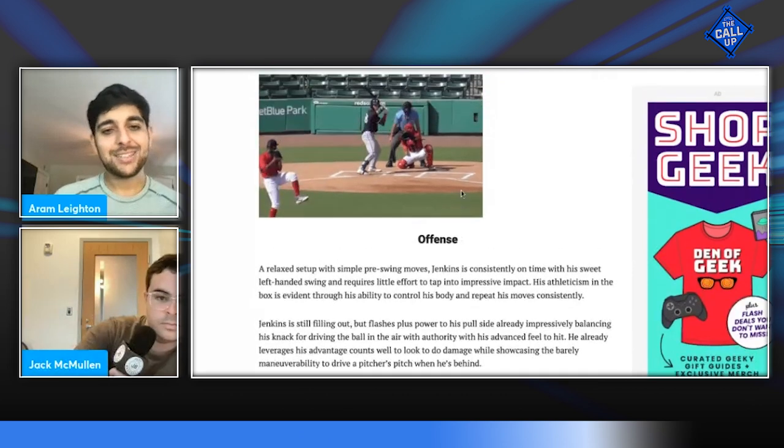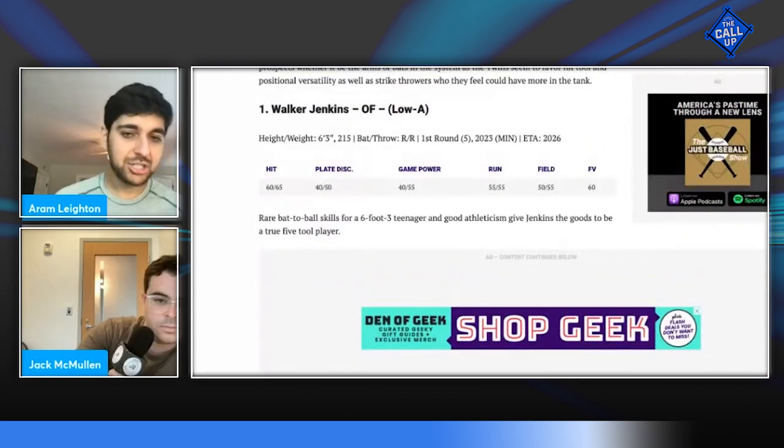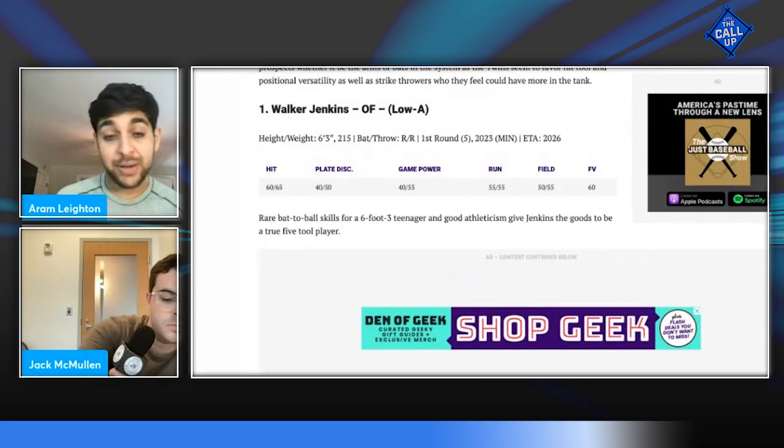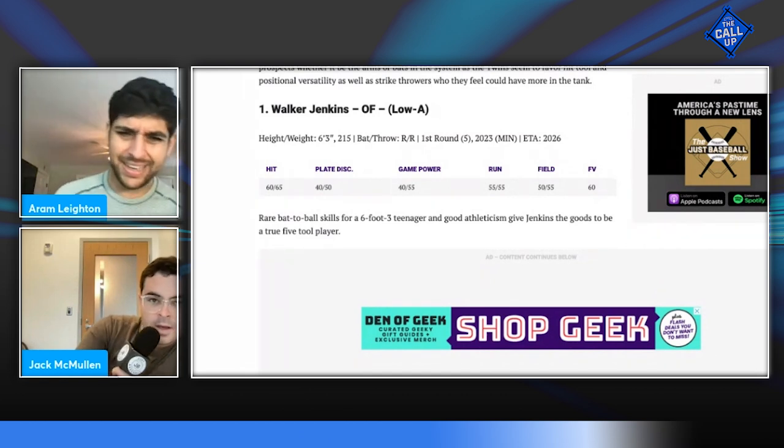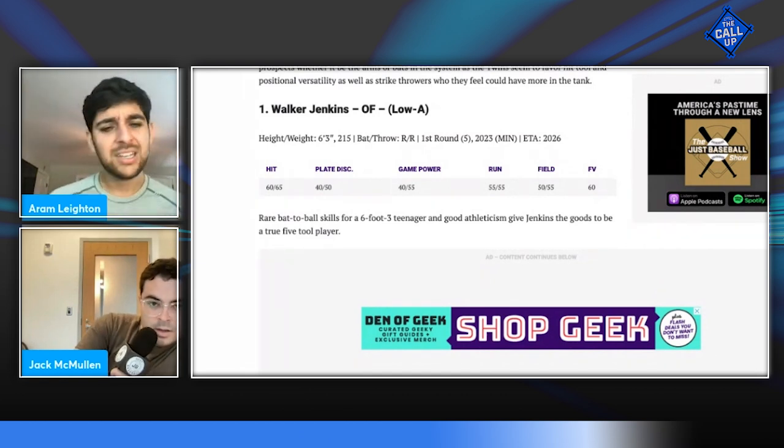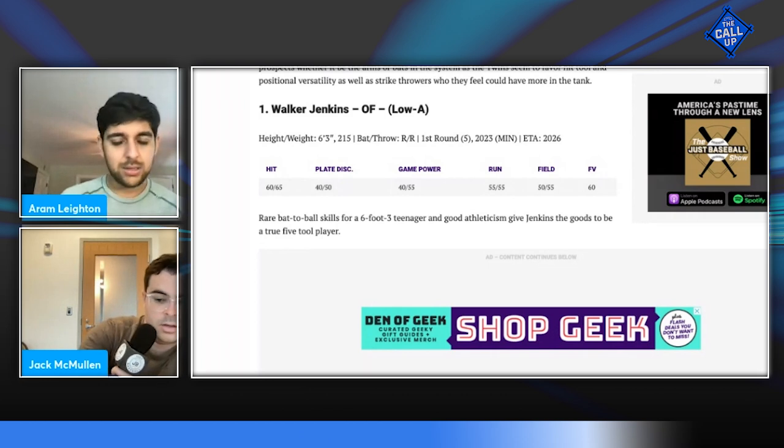Last but not least, can't add too much to Walker Jenkins here because he has not played. He is going to be back soon, though. I'm pretty sure he's already getting closer. It was a hammy thing again. It was a quad before the season. You know that the Twins are going to be extremely careful with him, as they should be.